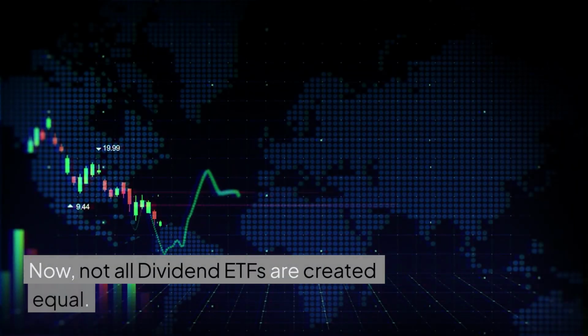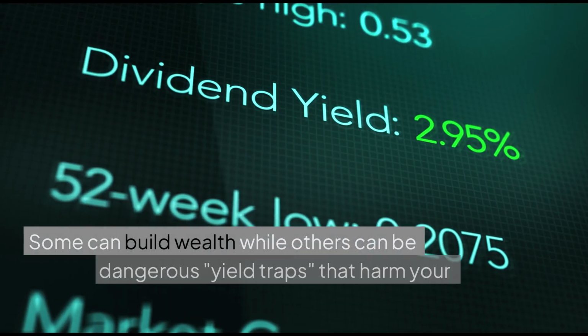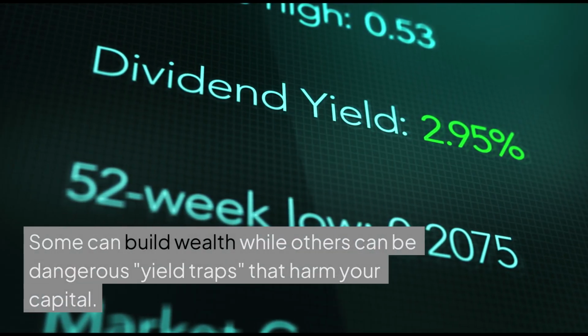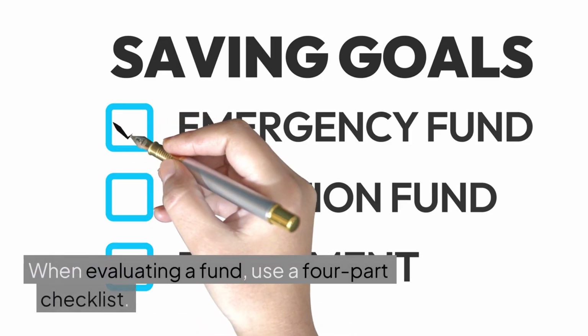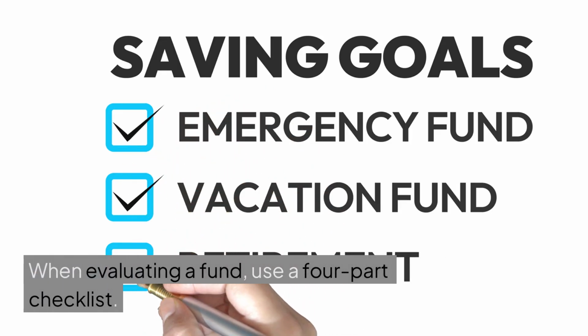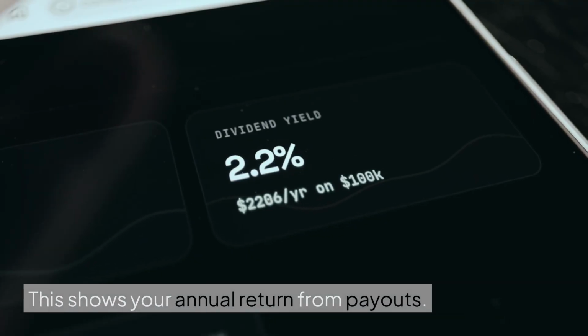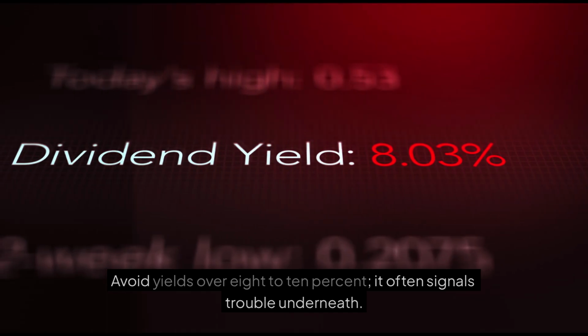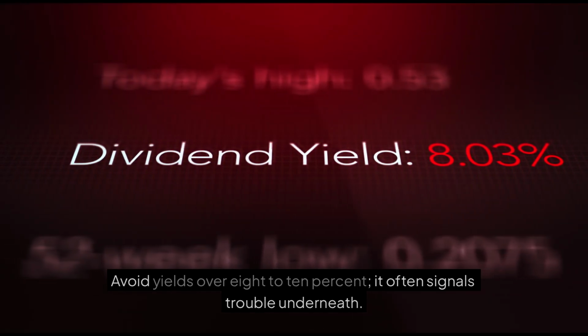Now, not all dividend ETFs are created equal. Some can build wealth while others can be dangerous yield traps that harm your capital. When evaluating a fund, use a 4-part checklist. First, check the dividend yield. This shows your annual return from payouts. Avoid yields over 8 to 10%. It often signals trouble underneath.